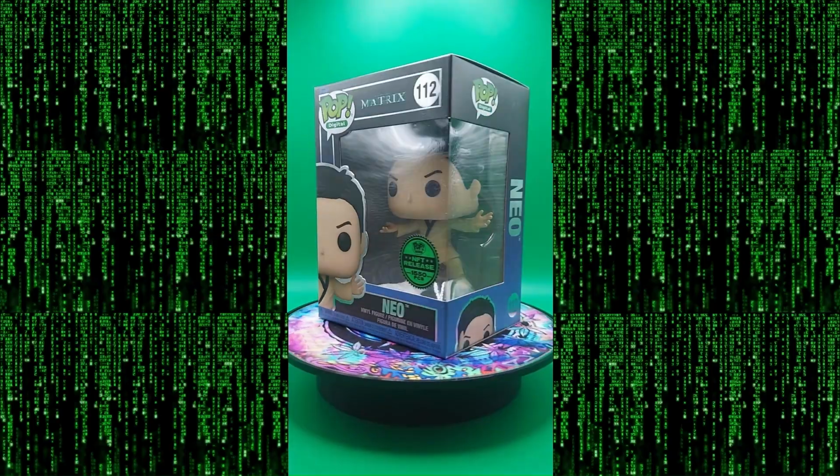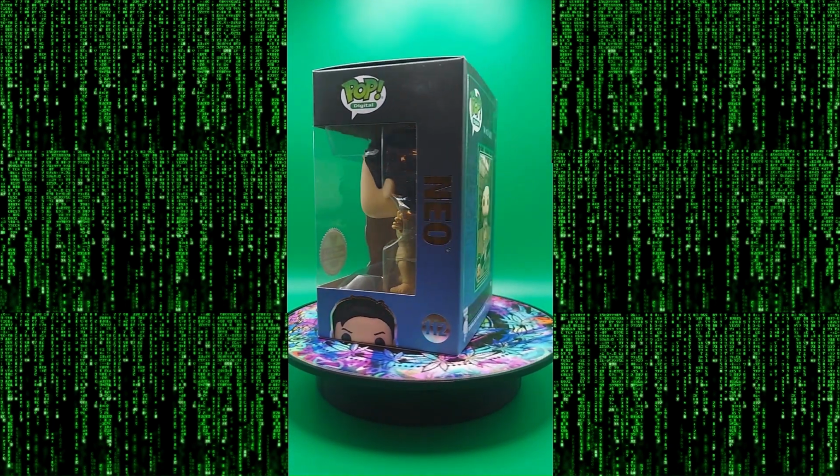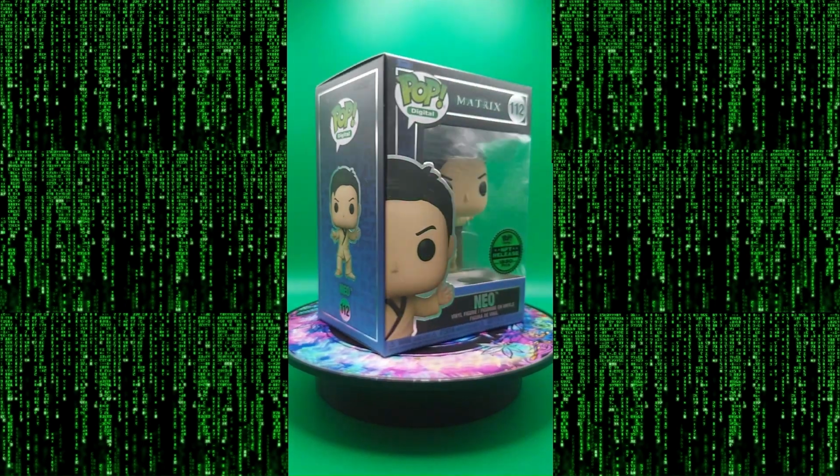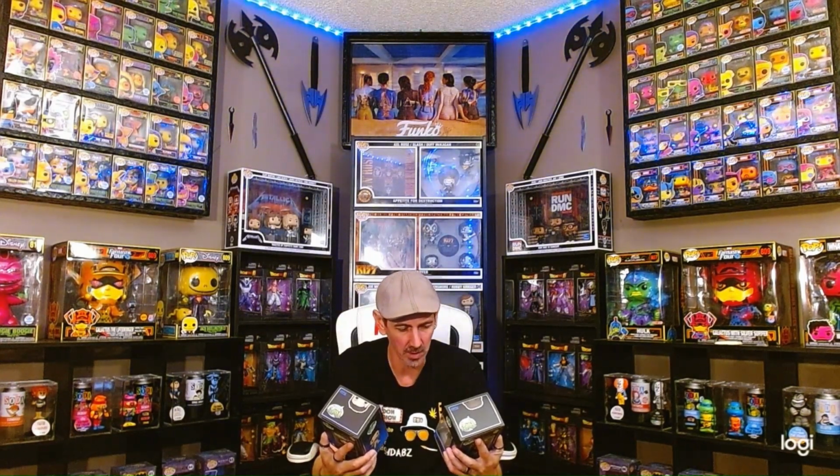Next up, we have Neo. Alright, so I know the one where he's dodging the bullets and it's in the sideways box. I know that that's like a really, really great one. But when I first seen this movie, I thought, you know, this scene right here where they both have their karate suits on and they're kicking ass. You know, I really wanted these two pops. And they're nice, man. Like I really like these pops. I really like the set, to be honest. I need to complete it, that's for sure.